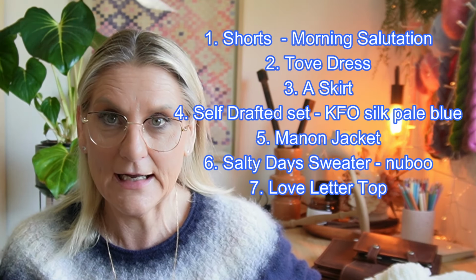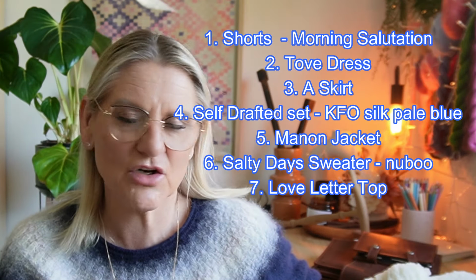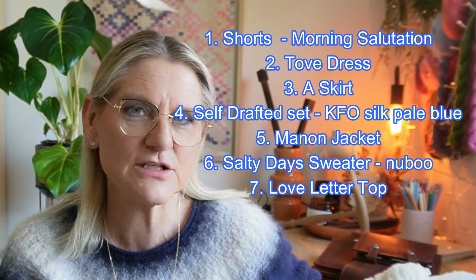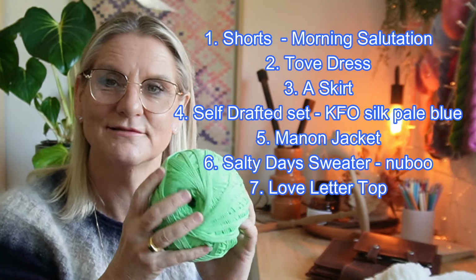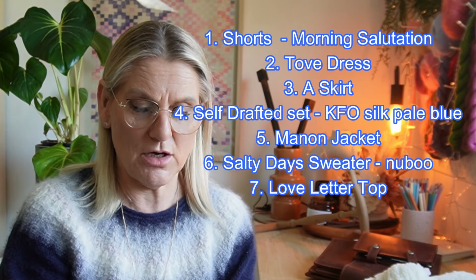And I also like the Kutabakika. When this camera's not going, I could say Kutabakika all day. As soon as the camera comes on, I can't say it. Crazy. The love letter top. This really pretty green, I really like this green. That's Bendigo woolen mill cotton in pine lime.